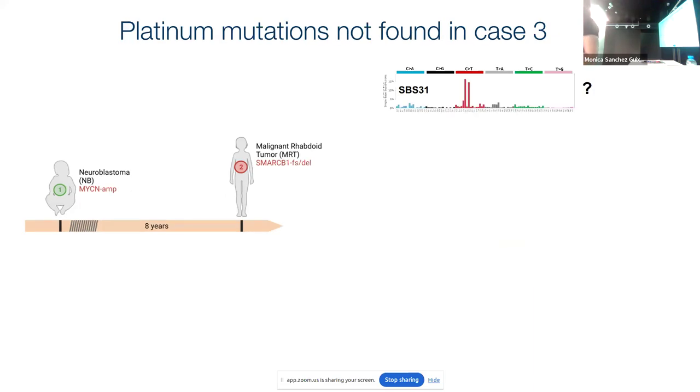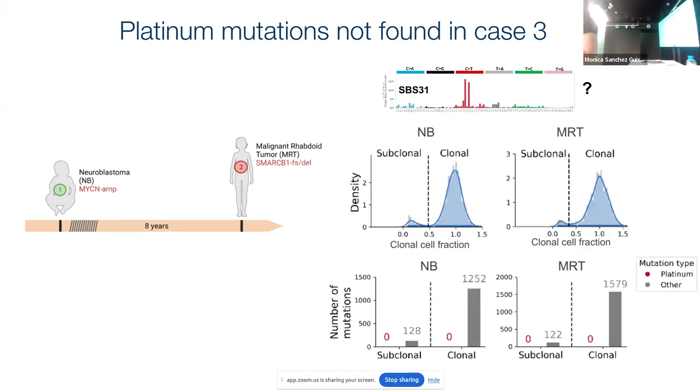Then can we observe platinum mutations in this case and try to figure out a bit more about the origin of the second tumor? In this case, unfortunately, we don't detect platinum mutations either in the clonal or in the subclonal setting of the mutations of the malignant rhabdoid tumor. So in this case, unfortunately, we cannot distinguish when the clonal expansion happened.